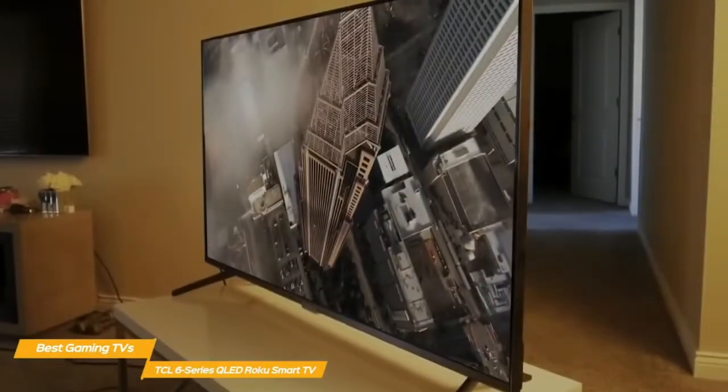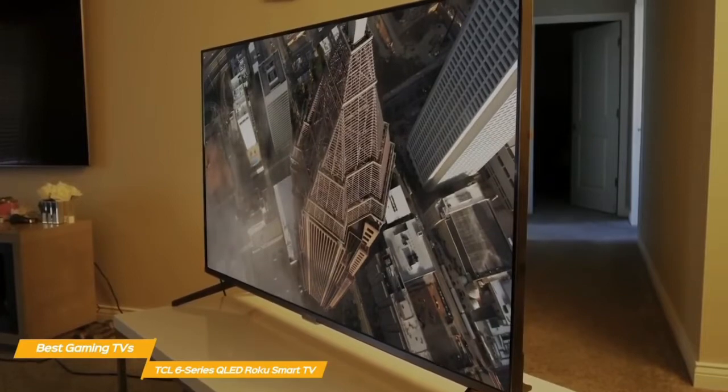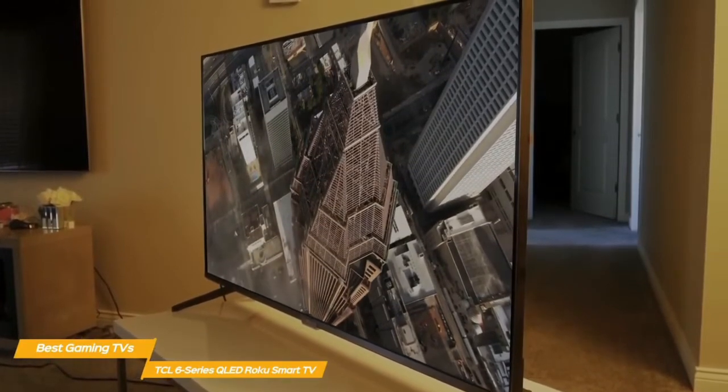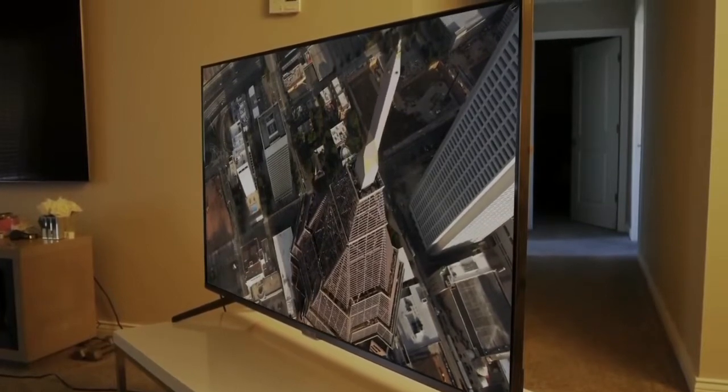If you're looking for great value, the TCL 6 series is a great choice. While there's no support for HDMI 2.1, gaming is still well supported, and if next-gen gaming support is a must-have, there are other comparable options on this list.